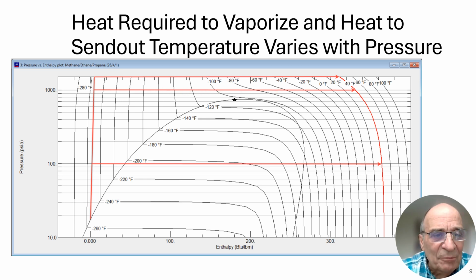So here I'm heating up a fluid from this pressure at 1,000 psi. I'm heating this fluid up to 40 degrees Fahrenheit. Here I chose to go to 1500 psi absolute and heat it up to a fluid of 40 degrees Fahrenheit and a pressure of 1500 psi. Take notice, the distance of these lines gets shorter as you go to higher pressures. So we're actually requiring less heat to bring it up to send-out temperature as you go higher in pressure.